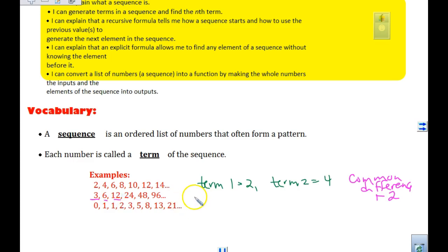If I was looking at this one, my first term is 3, second one is 6, third is 12. What's the common difference of this one? It doesn't have an addition difference, right? It's doing multiplication, okay? We'll do ones like that later.